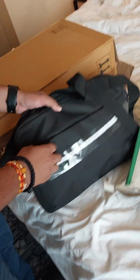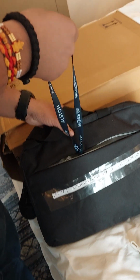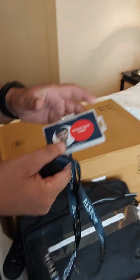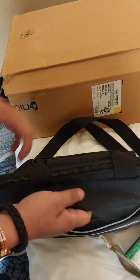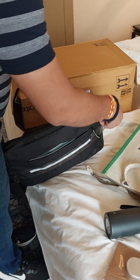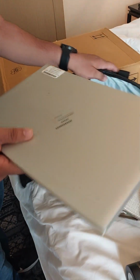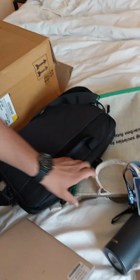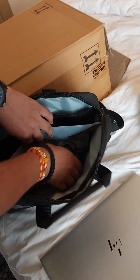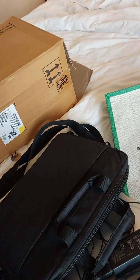So we are opening this laptop bag. In this laptop bag, first we got an ID card. This is the ID card. Now I'm opening this bag. So yeah, there is a laptop. This is an HP laptop, and this is a mouse. And there would be a charger also. Yeah, this is the charger.